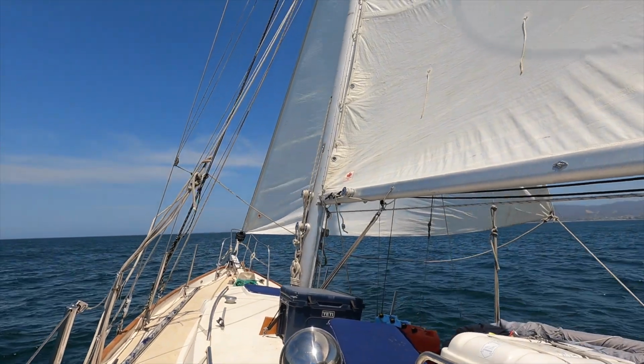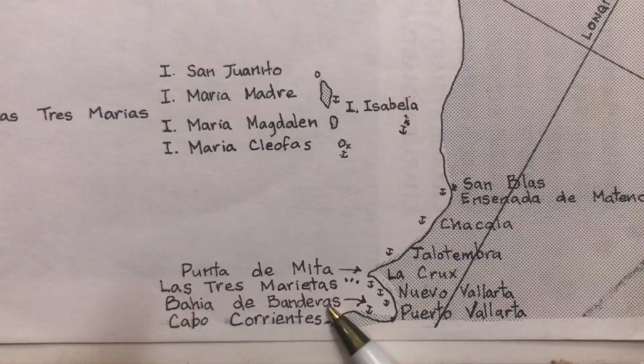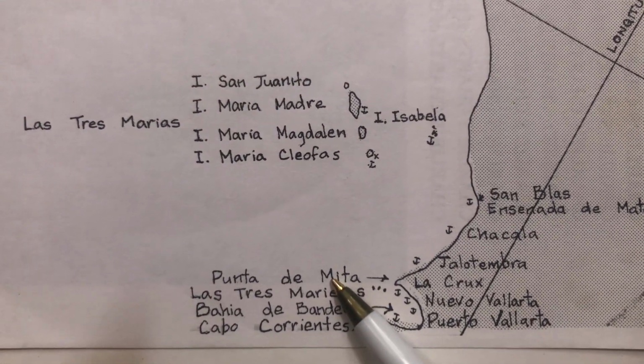So right now we're just heading to Punta Demita, where we'll spend the night, and then tomorrow we'll sail to Chacala.